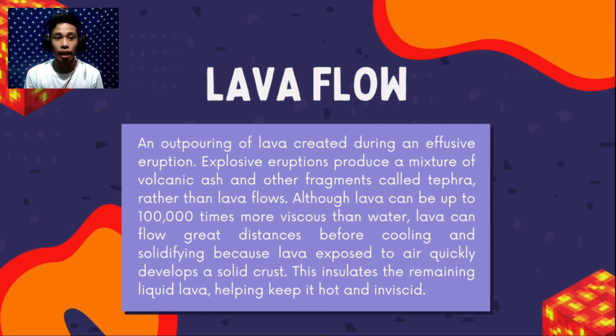Lava flow is an outpouring of lava created during an effusive eruption. Explosive eruptions produce a mixture of volcanic ash and other fragments called tephra, rather than lava flows. Although lava can be up to 100,000 times more viscous than water, lava can flow great distances before cooling and solidifying because lava, exposed to air, quickly develops a solid crust. This insulates the remaining liquid lava, helping it keep hot and invisible.